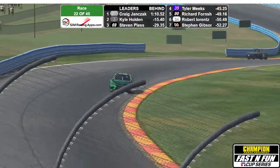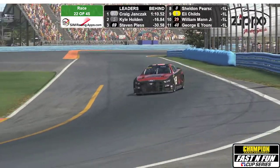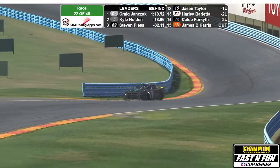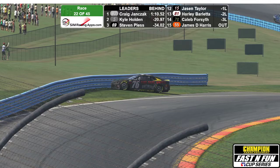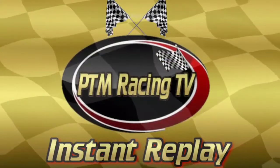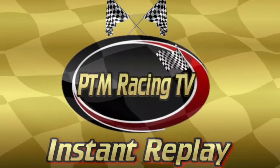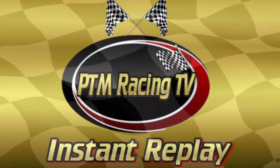Speaking of a sequence here, seeing one car crashed out there. I am not confirming who that is. I think you know who it is. Oh, man. And that fire department depot coffee machine of Caleb Forsyth has sadly wrecked it down in turn number 1. We'll have to take a look at the PT Instant Replay and see what went wrong there.